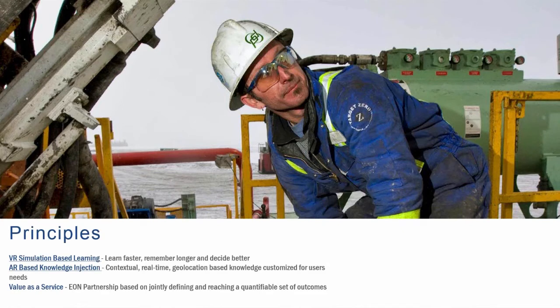Our principles are based on using VR for simulation-based learning: learn faster, remember longer, make better decisions. There are many studies that show the effectiveness of knowledge transfer when you use VR versus traditional methods. But it can also have a huge impact on retention, which from a safety aspect can be even more important. AR, we see the big use being knowledge-based injection. So when you need information, you can call upon it. And this can be out in the field, for instance, geophysical, contextual information, or in the plant environment. And then we work with our customers providing service-based solutions for specific scenarios.